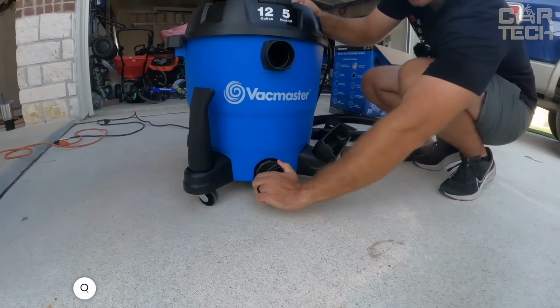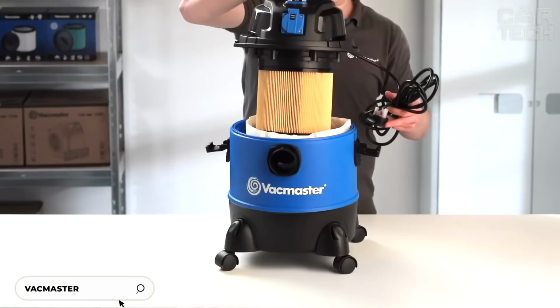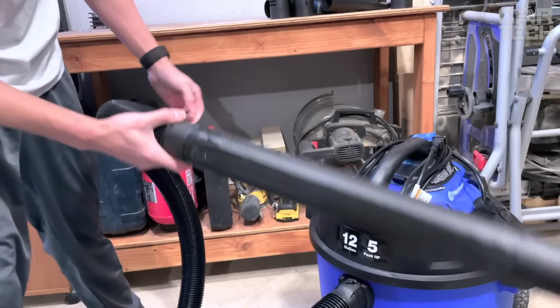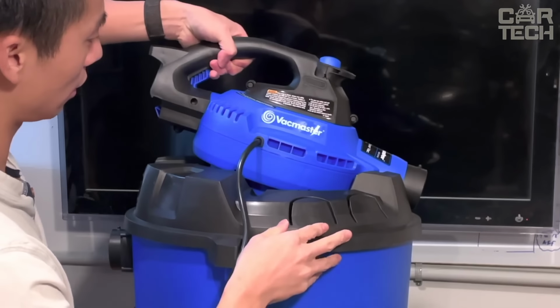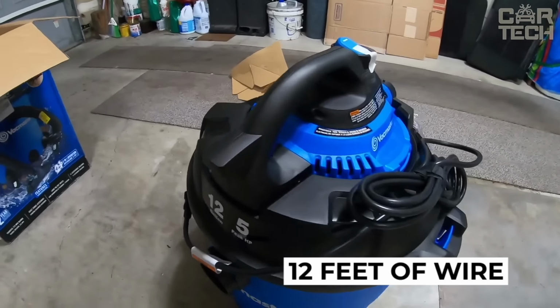This is a powerful 12-gallon wet and dry vacuum cleaner with an optional leaf blower feature. With 5 horsepower and an air suction speed of 210 miles per hour, the vacuum comes with a 19-foot hose and a detachable unit that converts to a handheld blower. The kit comes with various attachments for cleaning hard-to-reach places, including those with complex geometry. There is a large drain hole, a storage compartment for accessories, and a 12-foot-long cord.